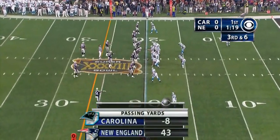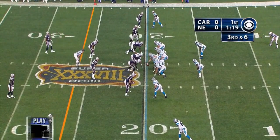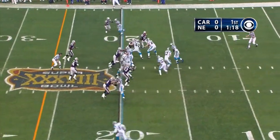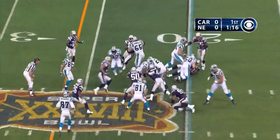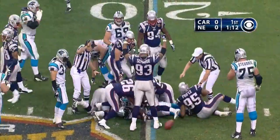3rd and 6. Carolina, eight, throwing the football. You figure DeLone will put it up here. Nope, the handoff. Foster. And that goes nowhere. Stacked up at the 22-yard line.